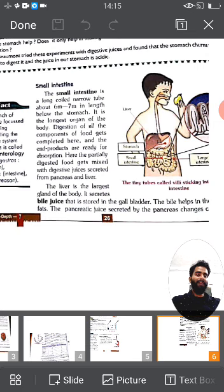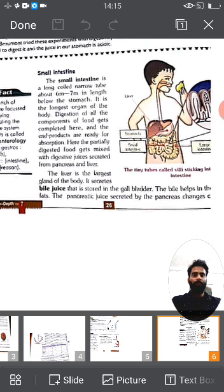The liver is the largest gland of the body, and the small intestine is the longest organ of the body. One is a gland and the second one is an organ.